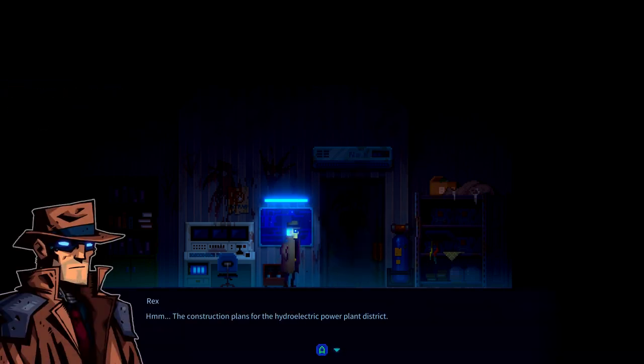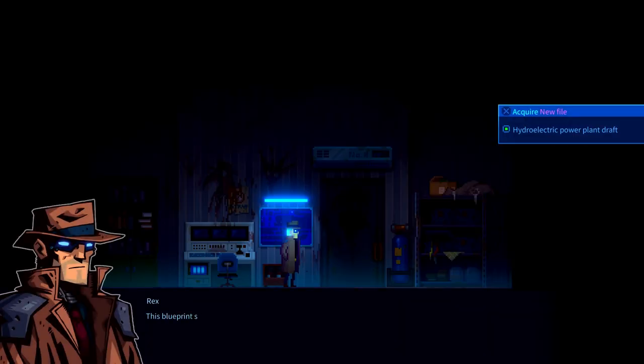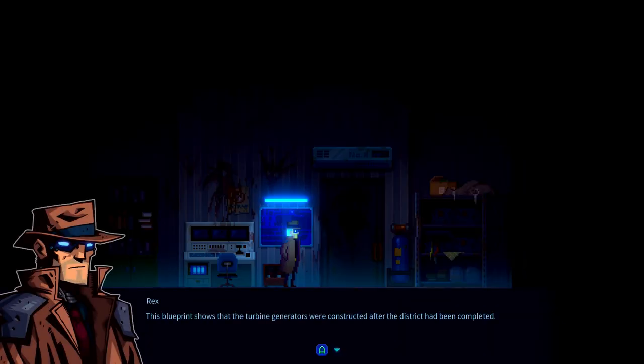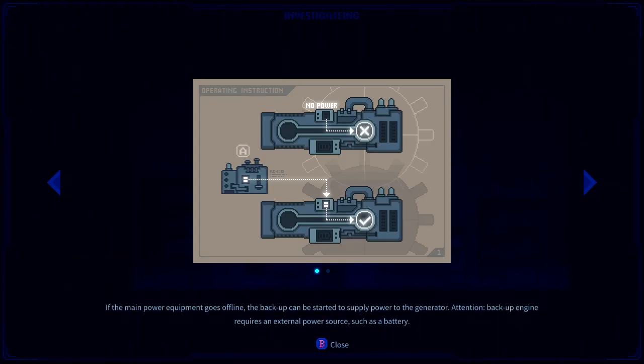The construction plans for the hydroelectric power plant district. Okay, so we can see where we are. The exit is down below. Does that really help? This blueprint shows that the turbine generators were constructed after the district had been completed. This kind of battery provides protection against over-discharge and overcharging. We'll take that. Perfect, the operation manual for the water turbine.